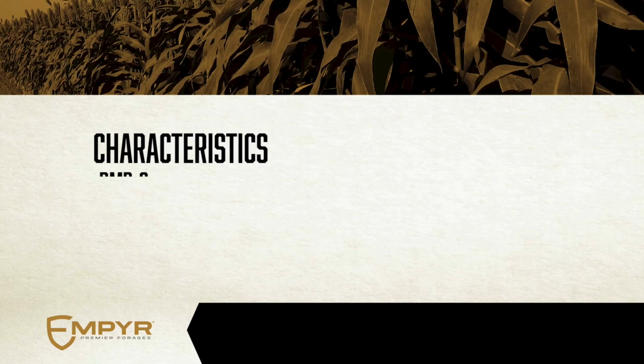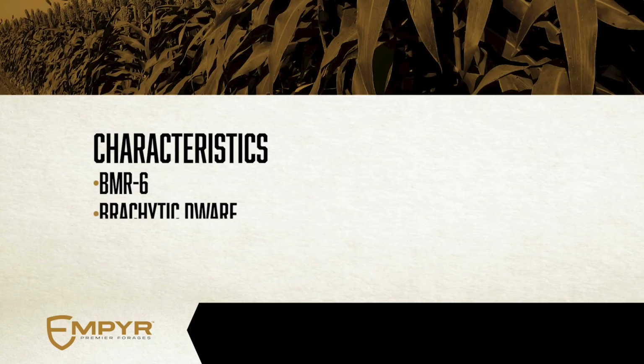And in that, we bring together those traits that exceed all other expectations and exceed all other hybrids in the industry. We bring together things like BMR, and we take seriously the BMR 6. We bring in BMR 6 for the highest digestibility and the greatest palatability, for increased milk and meat production on all different kinds of operations. We also bring together in this lineup brachytic dwarfs.